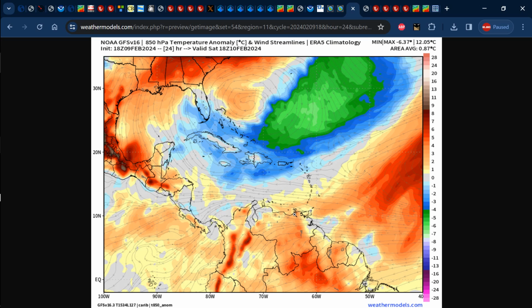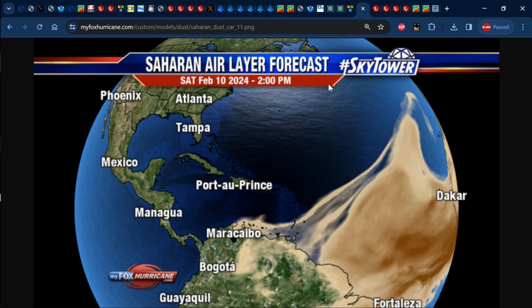As relates to the temperature forecast for tomorrow, this map from the GFS is showing 18Z on Saturday, and when we calculate that, that's at least 1 p.m. on Saturday. We do see the blues that represent below normal temperatures for the majority of the Greater Antilles, the northern or northeastern Caribbean, while average to below average temperatures for the southern Caribbean, Central America, northern South America getting in on those normal to above normal temperatures.